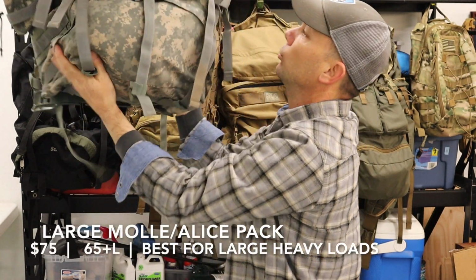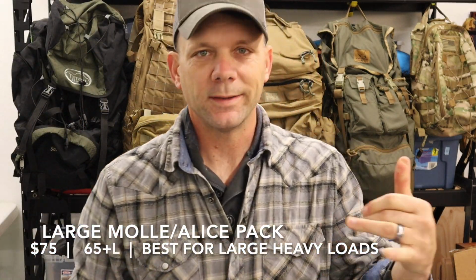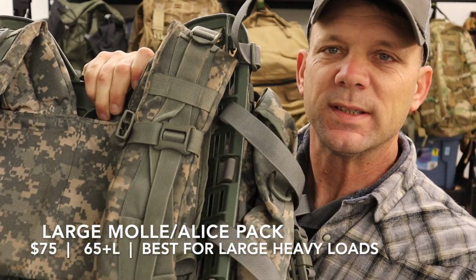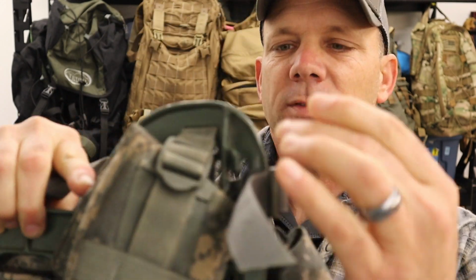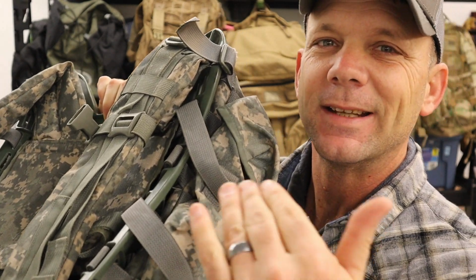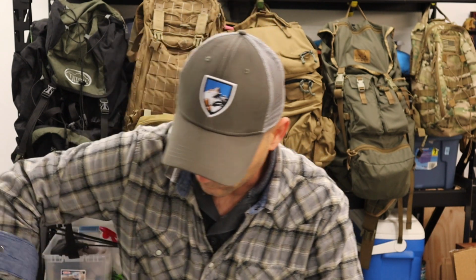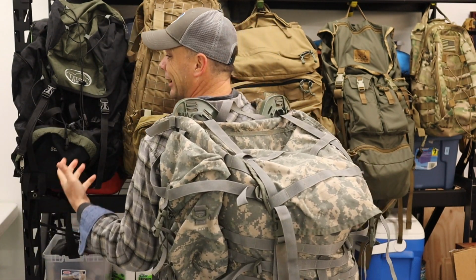All right, the next pack that we'll look at in this lineup will be the large rucksack. Again, this is a military issued pack, and this is the first one in the series of backpacks that we're going to be looking at that has an external frame. We can see it right here, right? When you have an external frame backpack, you have all kinds of attachment points where your backpack is attached to the frame. What that does is it makes it a lot more load bearing. You can stuff a lot more weight in an external frame backpack than you can in an internal frame or no frame. Right, so as you can see, this backpack is pretty stinking large.